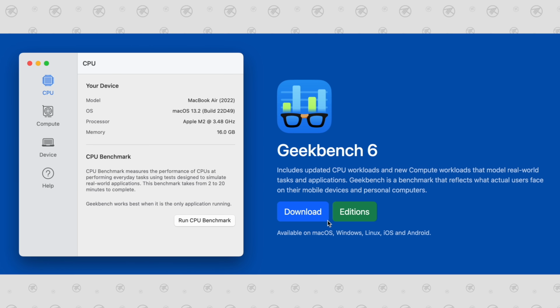However, I want to point out something very eye-opening about the M2 Ultra's performance in Geekbench 6.